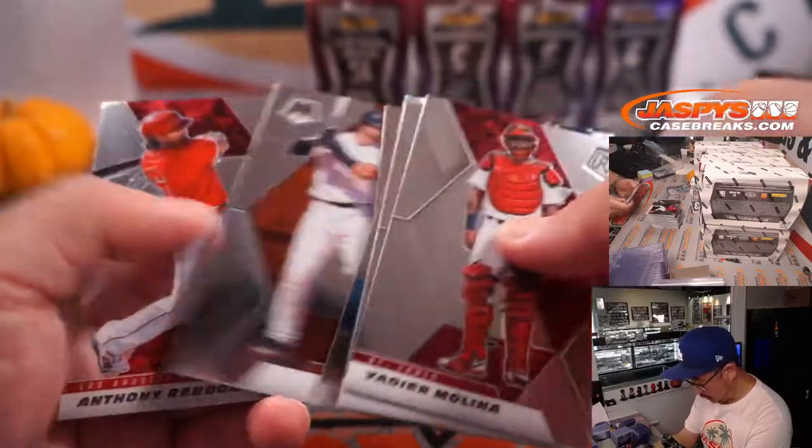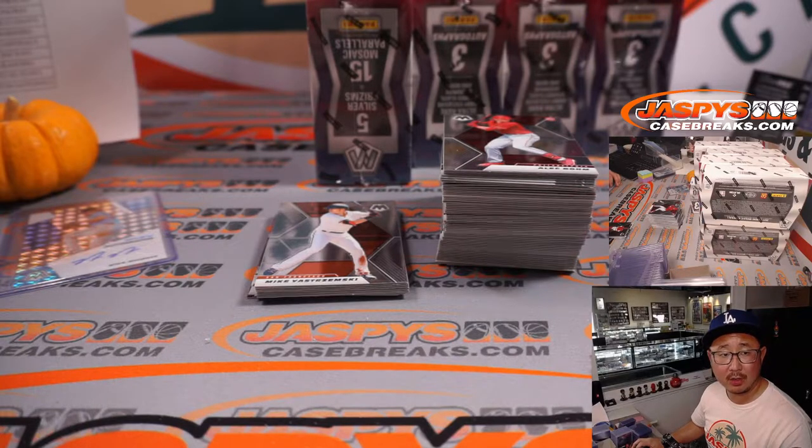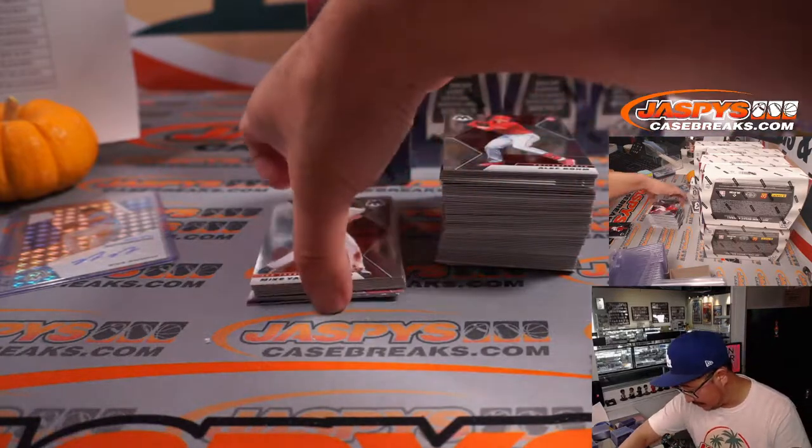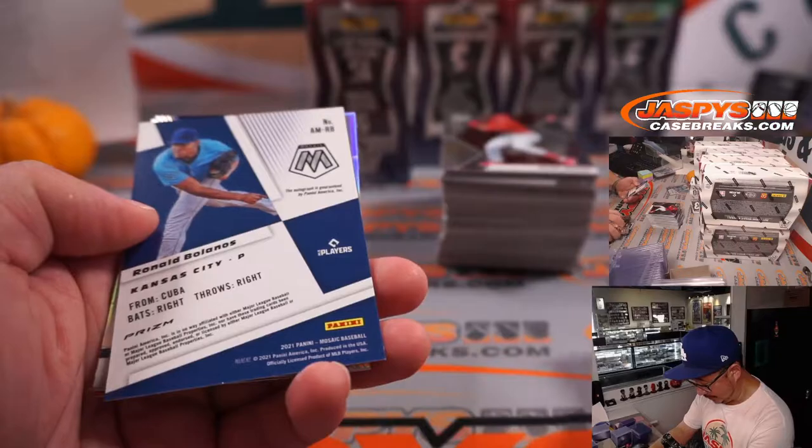I haven't noticed any of the short prints yet. CardboardConnection.com was saying that the short prints were... No, I think I closed that window. Well, all cards ship, so we'll see.